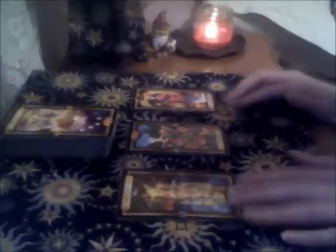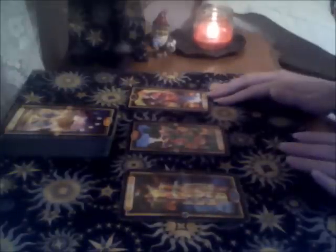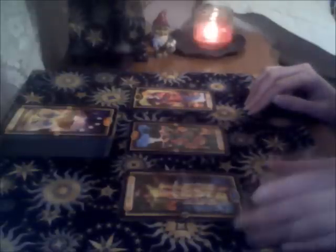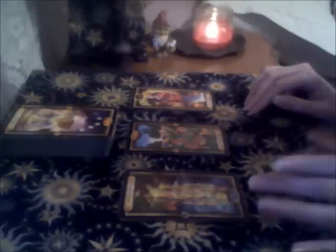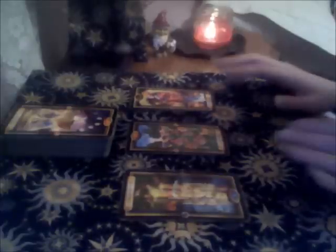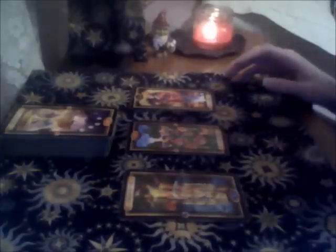The other way to do it is before you start the reading to set time frames and say, okay, well, the past is going to show a month ago or up to a month ago, and the future is going to show either the same time frame or something different. So you can change that.